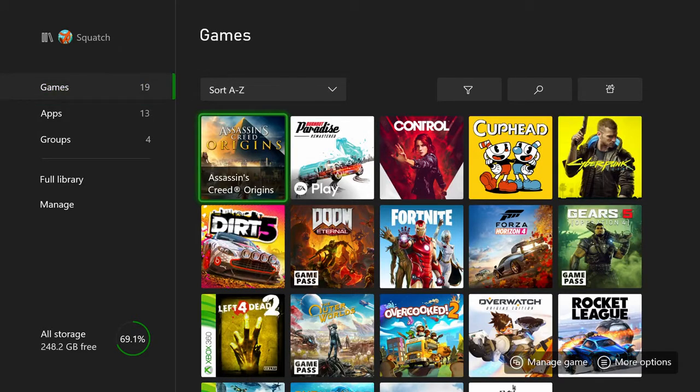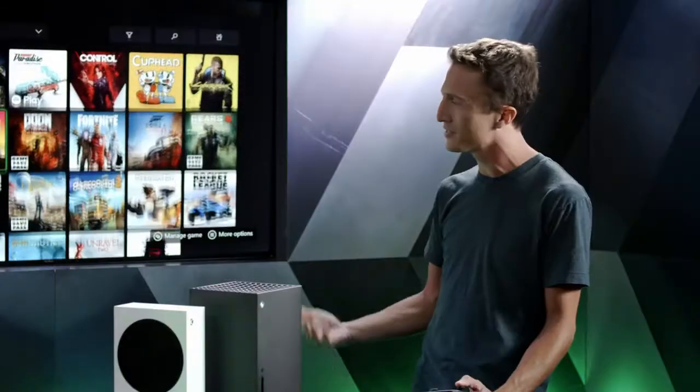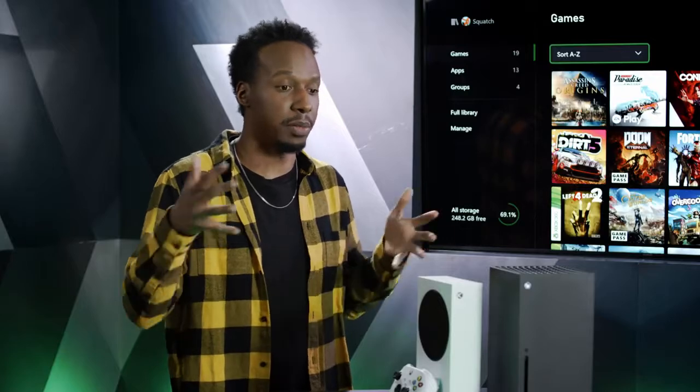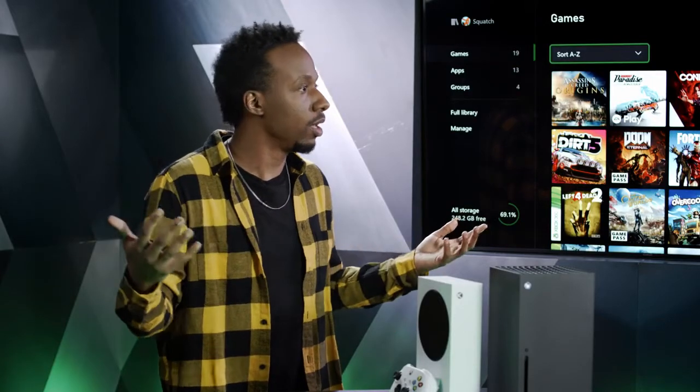You'll also notice that we have some badges on some of these tiles that tell you which subscription these games are coming from. So you see Burnout Paradise Remastered coming from EA Play, Doom Eternal, as well as The Outer Worlds coming in from Game Pass. And it's just really nice to be able to scroll through here and see exactly where everything's coming from. Yep, and all of those services obviously bring in more games than ever, and you may need a little bit of extra space.